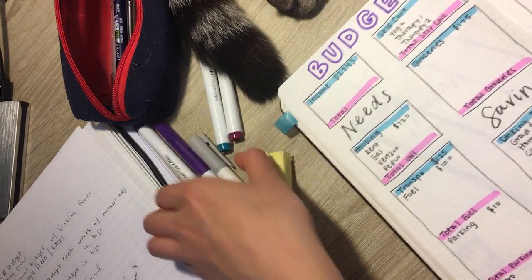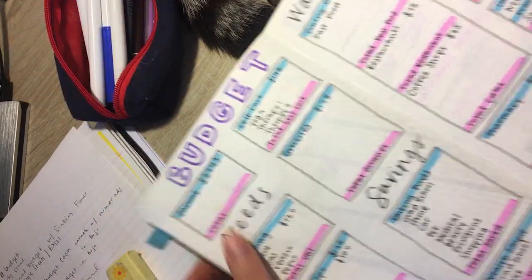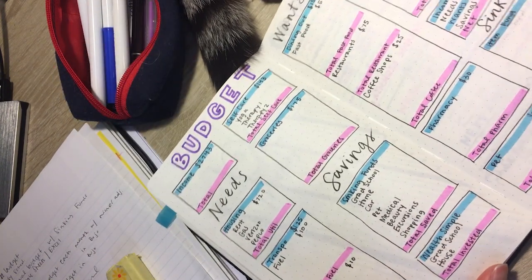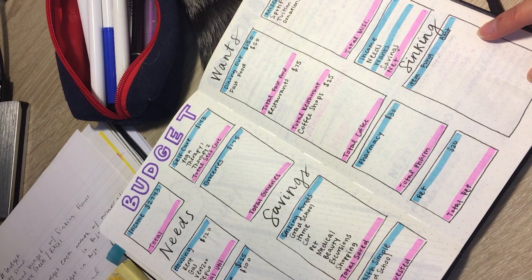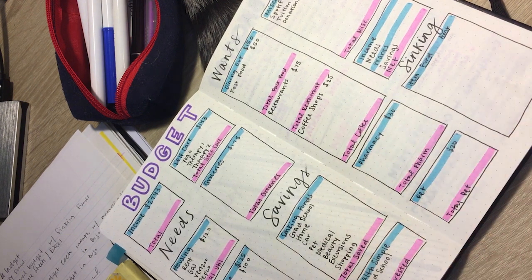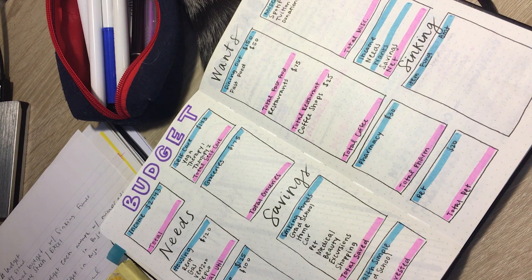Okay, and here is this month's budget spread. Is that weird, me turning it like that? This is my budget for March. I do need to go in and put in some numbers here, but it's pretty much all set, and there you have it. That is how I do my budget in my bullet journal and how I budget in general.